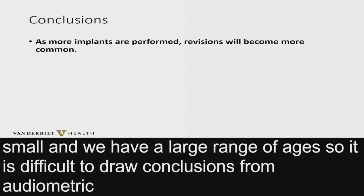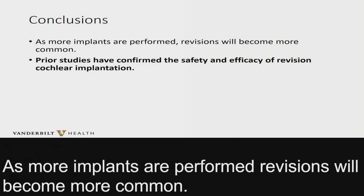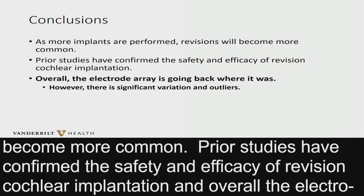As more implants are performed, revisions are going to become more common. Prior studies have confirmed the safety and efficacy of revision cochlear implantation. Overall, the electrode array is going back where it was, but it should be noted there are significant variations and outliers to this.